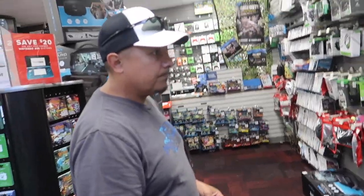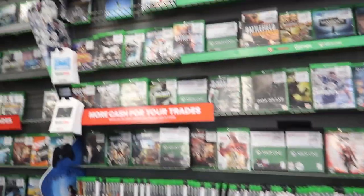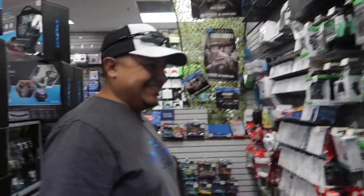So in addition to the BX, they also have a GameStop literally inside of the base. This is what inside of the base looks like. It's kind of like a mall, but they got all these games in GameStop. Covenant Energy Sword. If they want to use that during basic training.